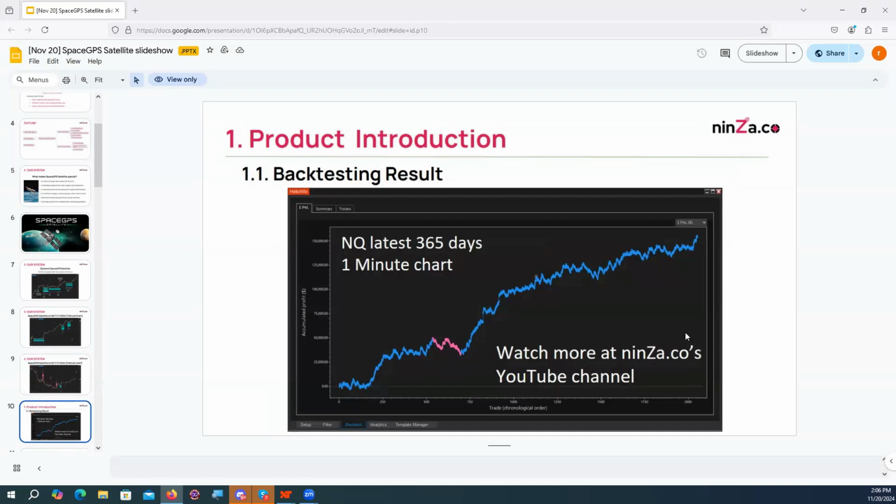Now, I think there was more explanation on their YouTube channel. But these are the results on a 1 minute chart. A one minute chart is pretty good, and the charts I'm going to show you from earlier today are also from a 1 minute chart. It's pretty good.